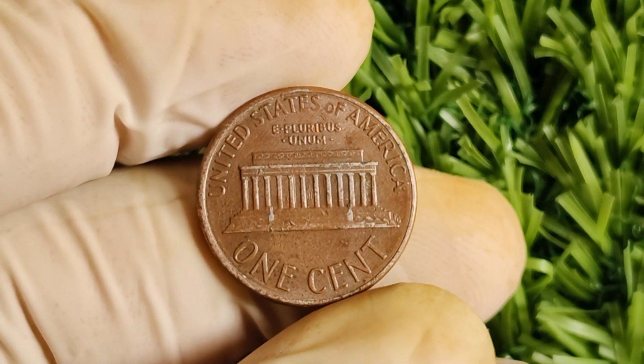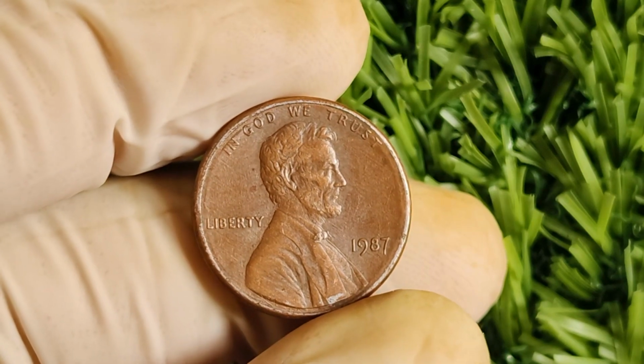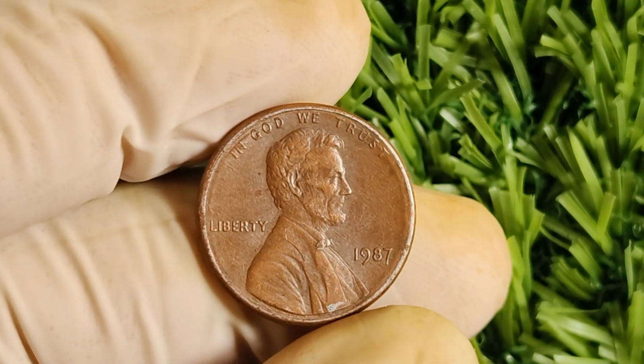It looked a bit different. It had this crisp strike. The lettering looked off and it was weirdly heavy. I took it to a local coin shop and the guy's eyes went wide. He literally dropped his coffee and whispered, "Do you know what this is?"